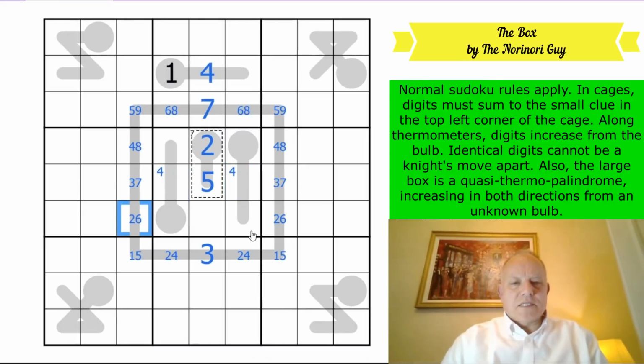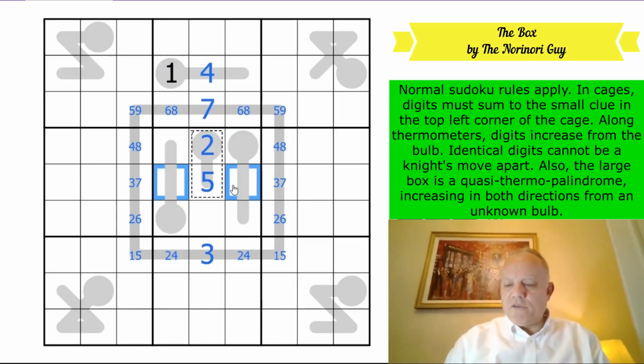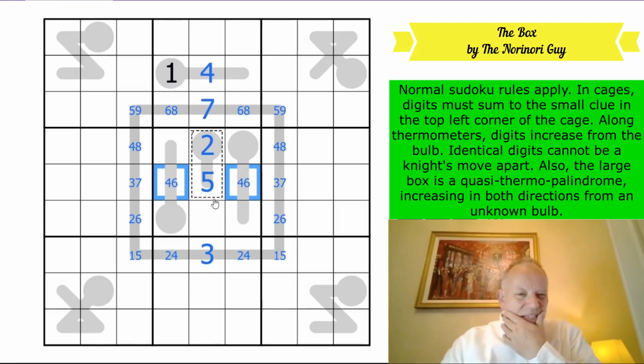Oh, 6. Yes, 6 is exactly the same. Those 6s rule out those. Those 6s rule out those 2. So actually, this is a 4-6 pair. I don't think the Knight's move fixes it.